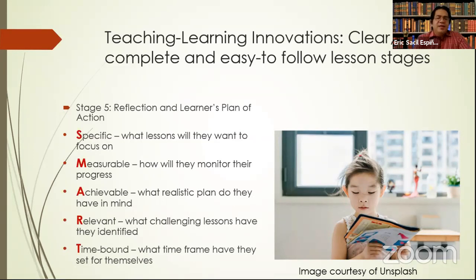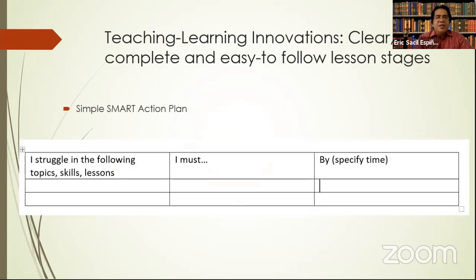It should be relevant. So what are the challenging lessons or skills that they have identified that they still have to master? And it should be time bound. What is the time frame that they have set for themselves? Okay. So I'm going to share with you a simple smart action plan. It looks like this, very simple indeed, right? So you guys can definitely do this.